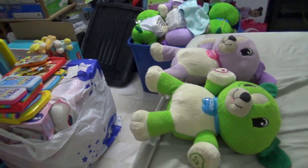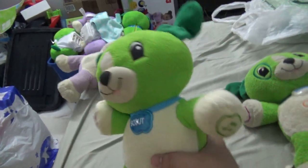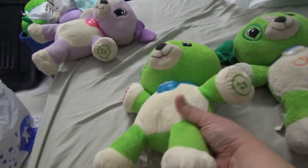So yeah, that's version 2. Let's move on to the final version, and that's version 3, as you can see here. Version 3 has the most radical change done to it.